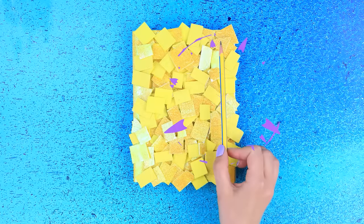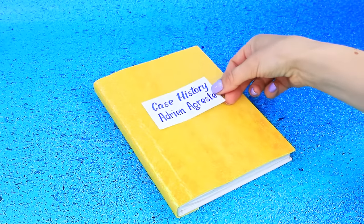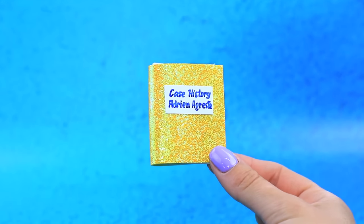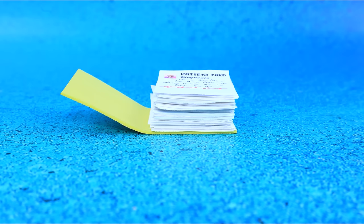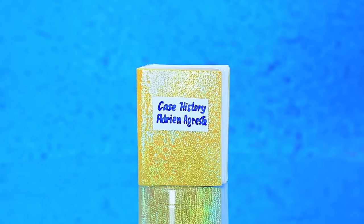Let's do some magic. Let's write down the medical history here. The patient card will tell you everything about him. Wow, more pages. Enough notes for a whole book.